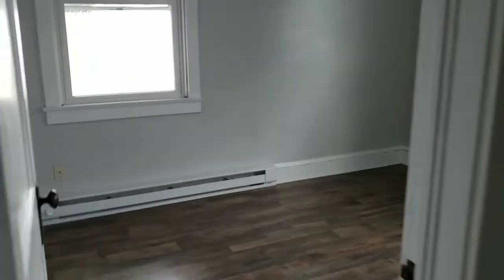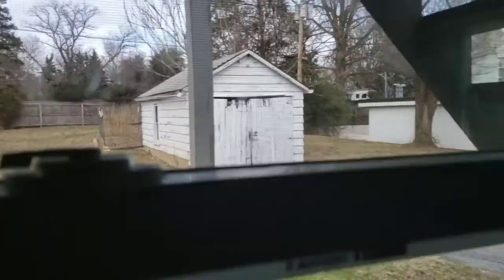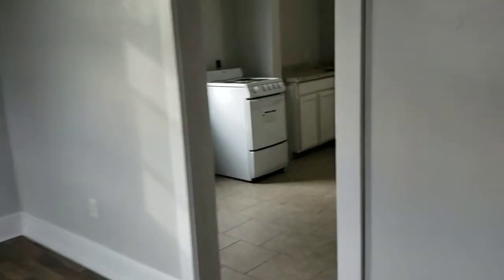So here we have a bedroom. Check out the rear yard there. Little detached shed garage area. Here we have the bathroom, again, remodeled in there. Lovely ceramic tile. So two bedrooms, a living room, and a fabulously remodeled kitchen as well.